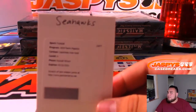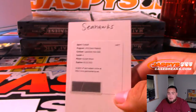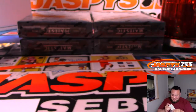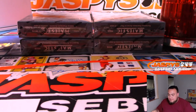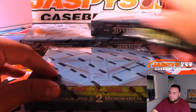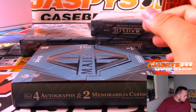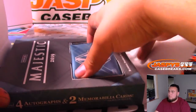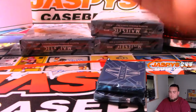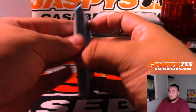Out of 10, Patrick saying. Well, there you go. Still have a couple years to redeem this, though, so do not worry. 2021. Alrighty. Next box. Yes, it was hollow gold.